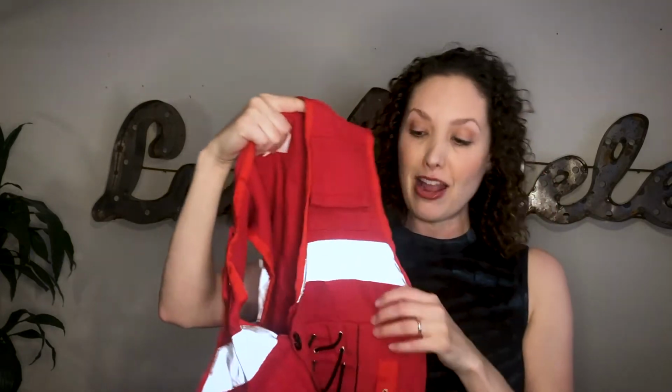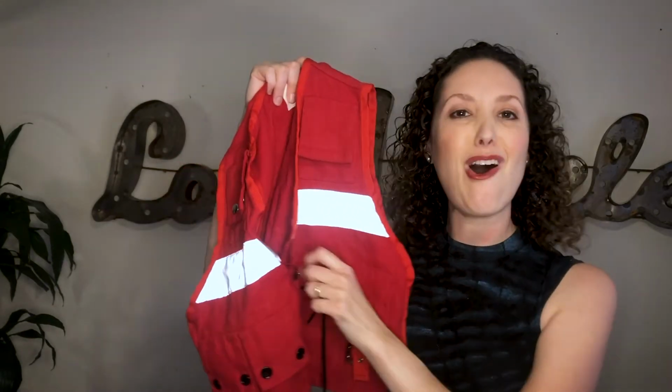A fun way to work on dressing skills is during dress-up time. Children can pretend that they're princesses. They could dress up as firefighters, and with their firefighter vest, they could practice all the different types of fasteners during dress-up time. And then lastly, quickly, let's talk about shoelaces.